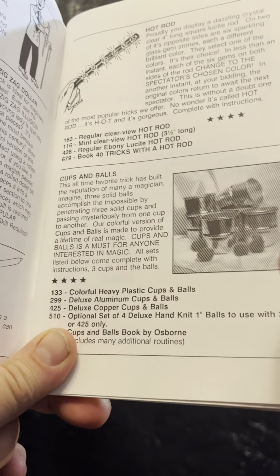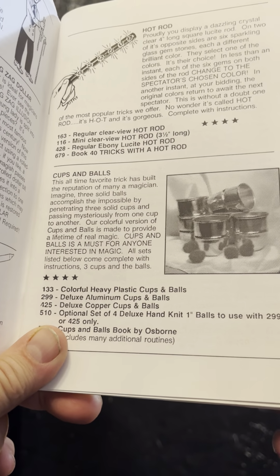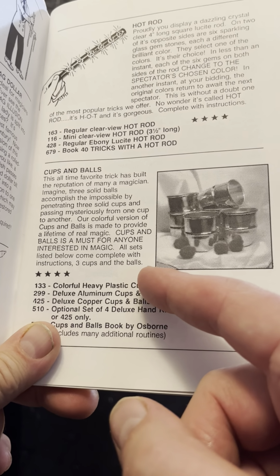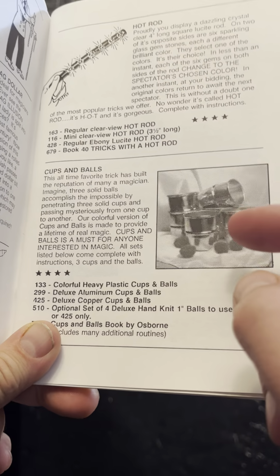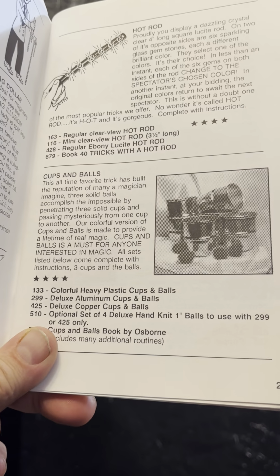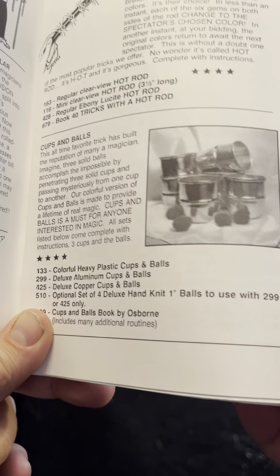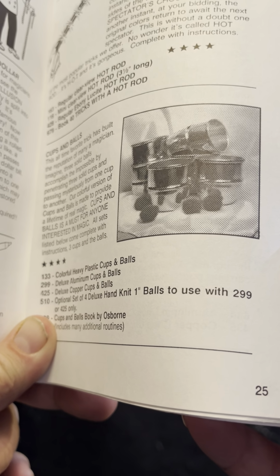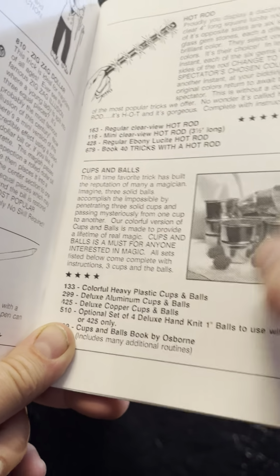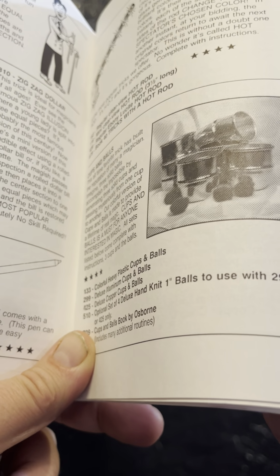The cups and balls. Yeah, they had it as 4 stars, which means it was fairly easy to do. They catered a lot to kids, and sometimes kids and beginners are very afraid of sleight of hand. Some cool magic can be done with cups and balls without sleight of hand. The routine on my YouTube, if you find that, it's a lot of sleight of hand. So that should be anywhere from 5 stars all the way down to 1 star, depending on what routine you do.